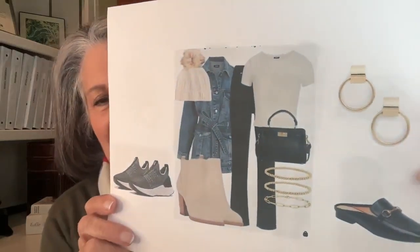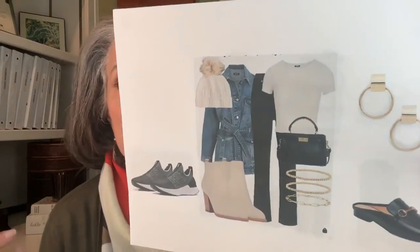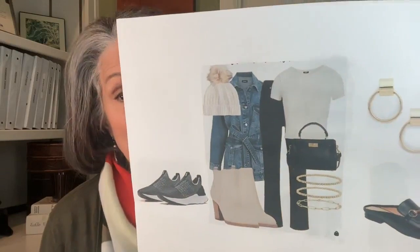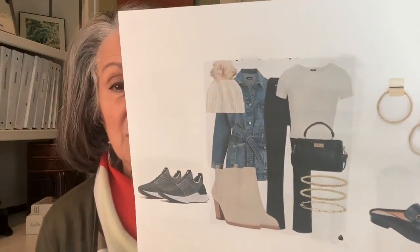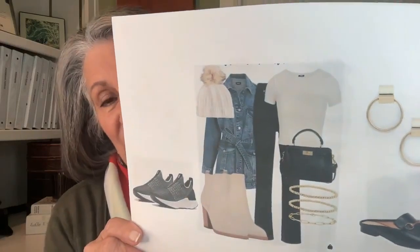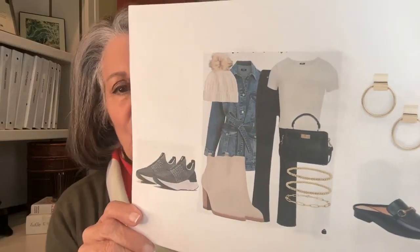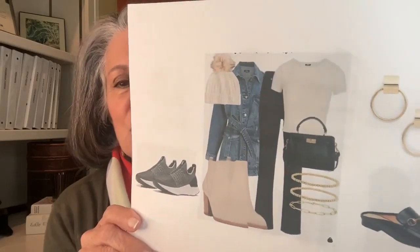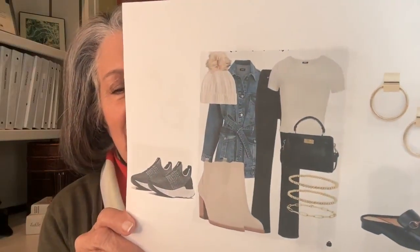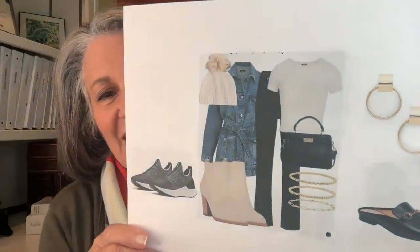Another option is to take maybe they're jogging pants, maybe they are yoga pants, maybe it is a short sleeve knit top like you see here in the picture, or maybe it's the tank top that we saw previously, or maybe it's a 3/4 length sleeve. It doesn't matter, whatever you're comfortable with. But how about taking those two pieces and bringing along your denim jacket? And I love this denim jacket because it's got a waist tie.